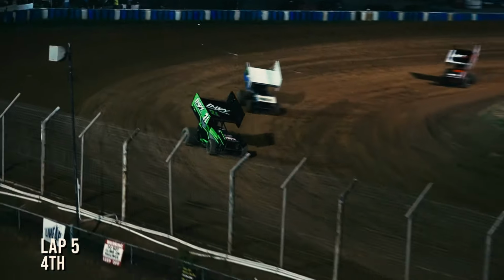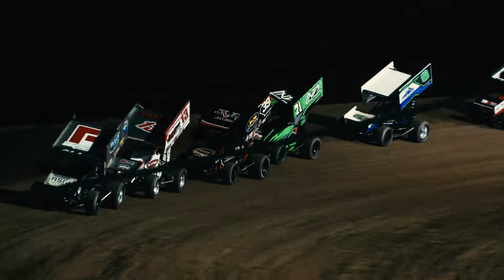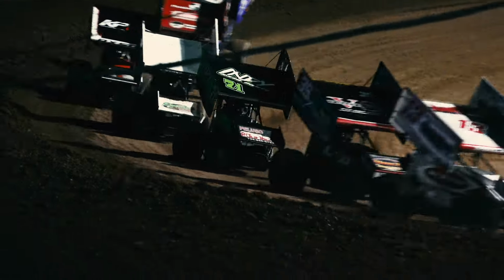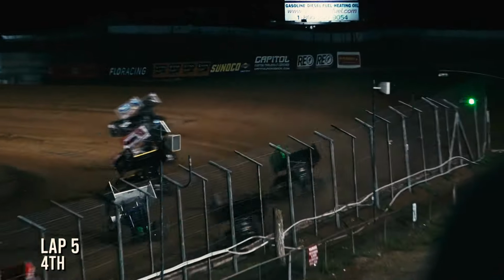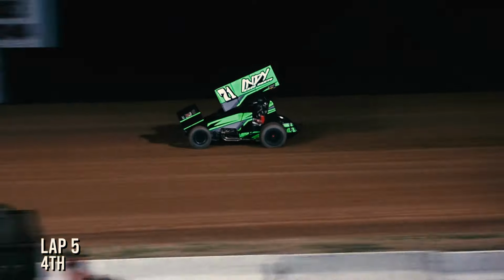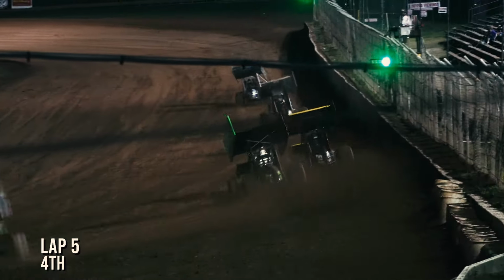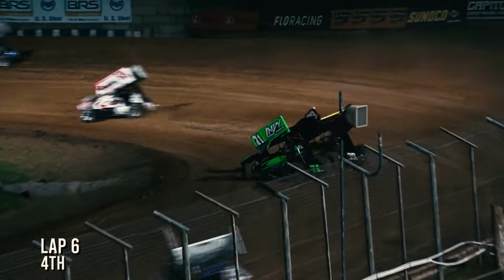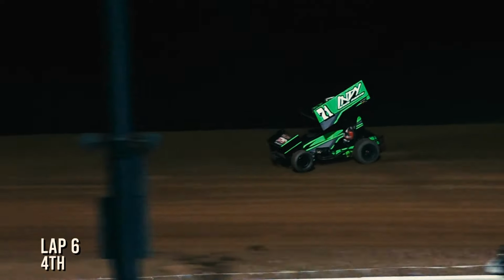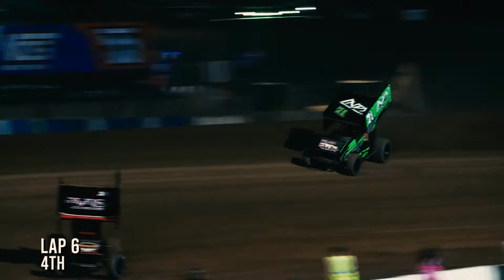A problem for Parker Price Miller. Got into Anthony Macri in turn 1. Oh boy, that was a close call between those two. Macri and Flick almost got together entering the first corner.